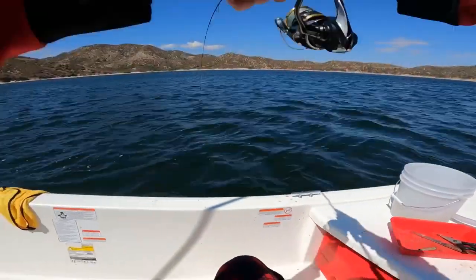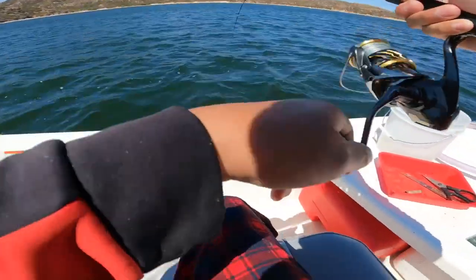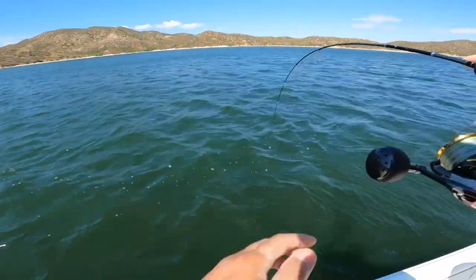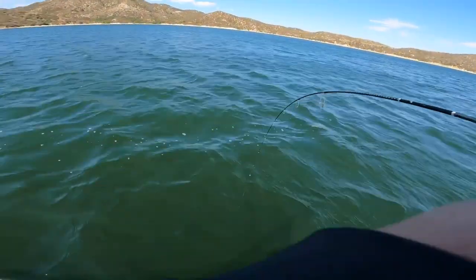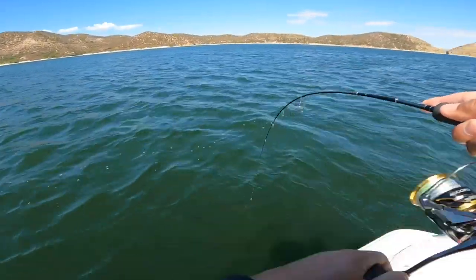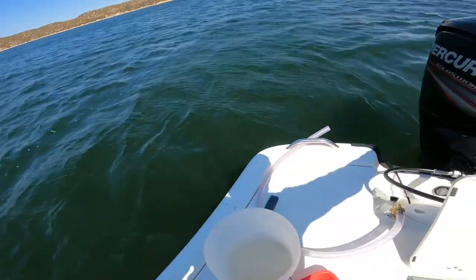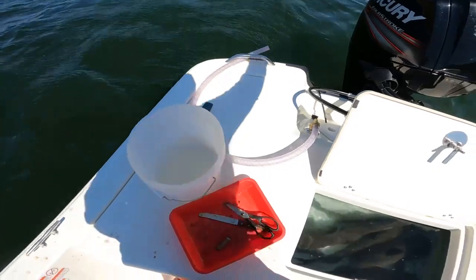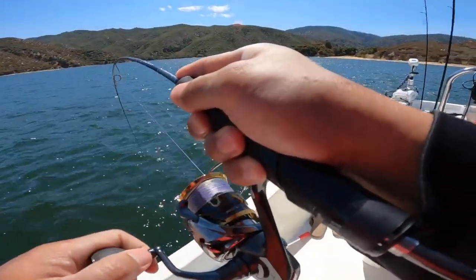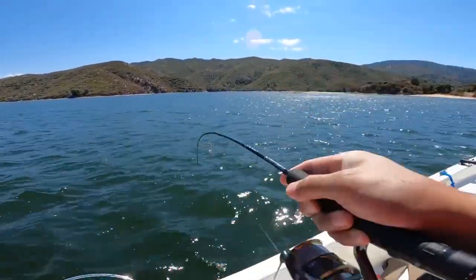Oh yeah! Fresh one again! A little smaller now. Let's see. Oh, I don't think this is a small one now. Good size. Oh, shoot, stuck. He's a monster cat. That's Silverwood.